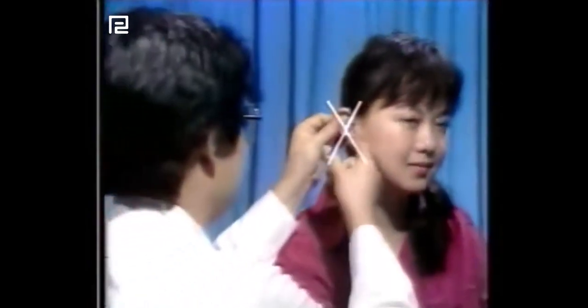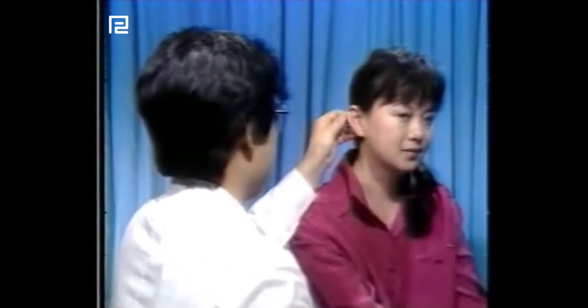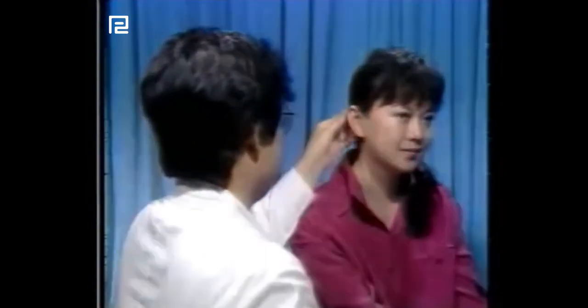Prior to inspecting the auricle, the doctor should not wash or rub the auricle in order to avoid causing blood perfusion or affecting the normal reaction.